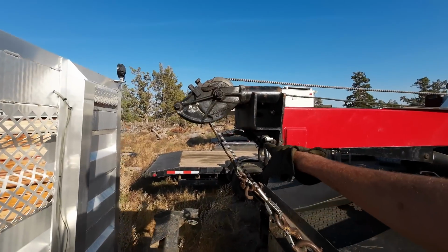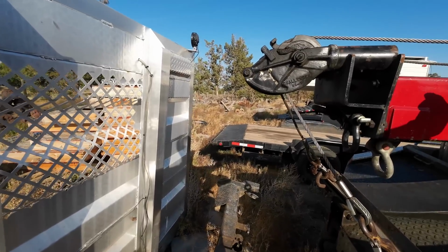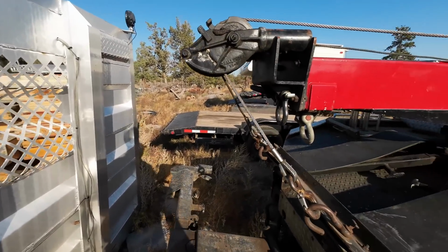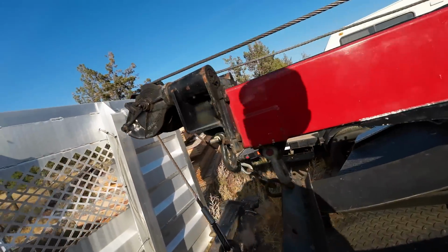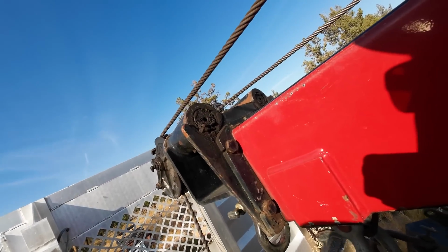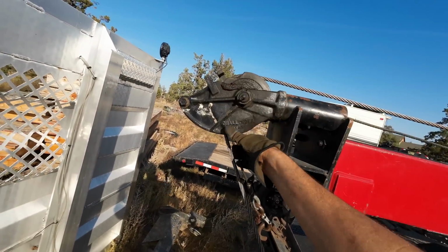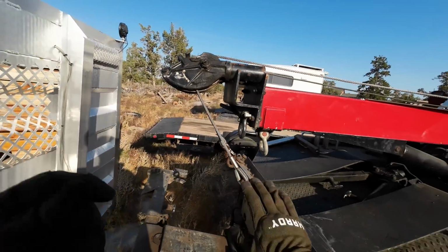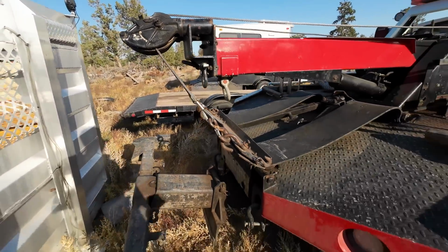Okay, I had someone point out to me and ask, when am I going to install my cables the right way and run them through the sheave head like they're supposed to go? The answer is never, because they're not supposed to go through the sheave head on this truck. It's solid. They go over the top, over the wheel, and through the sheave. That's how it works on this truck. They don't go through like on a more modern setup.